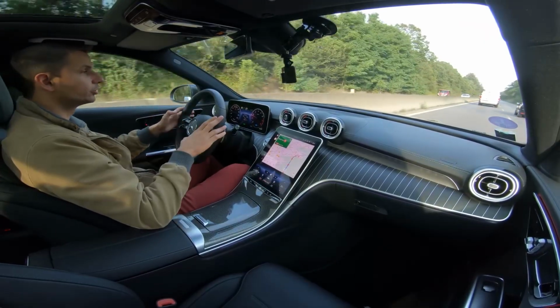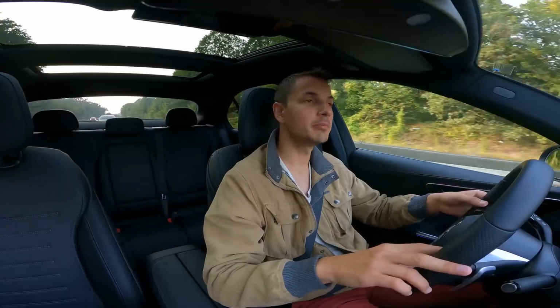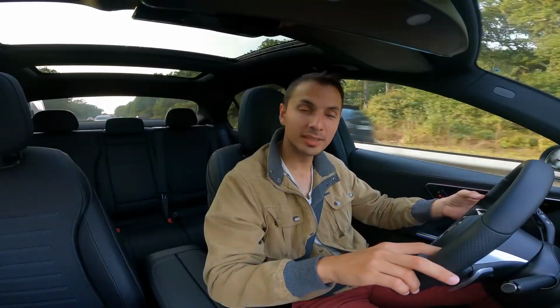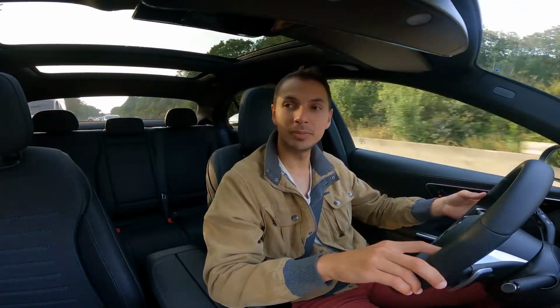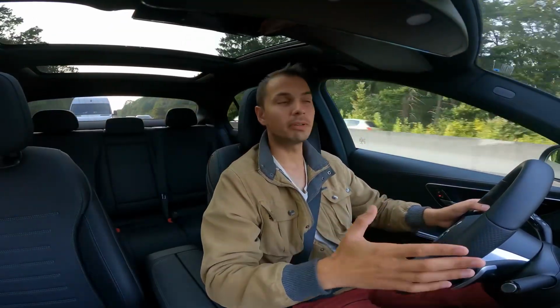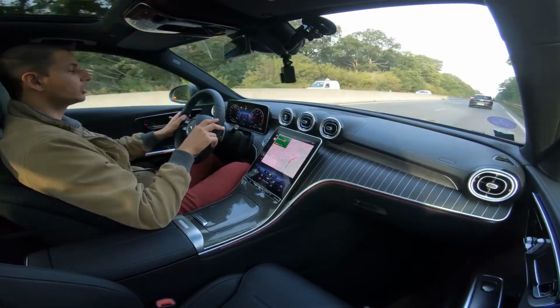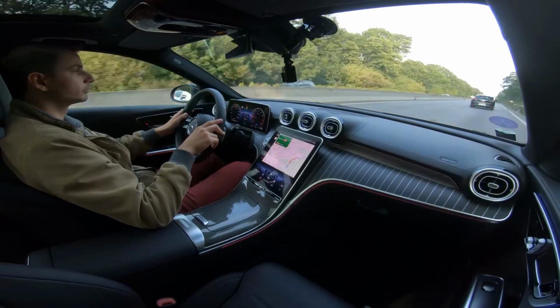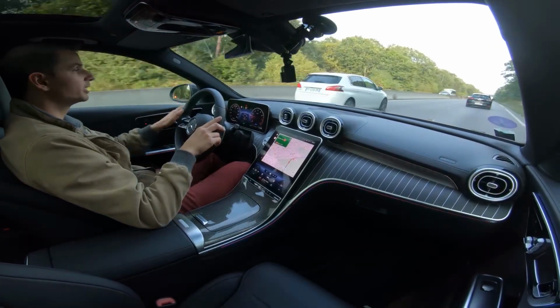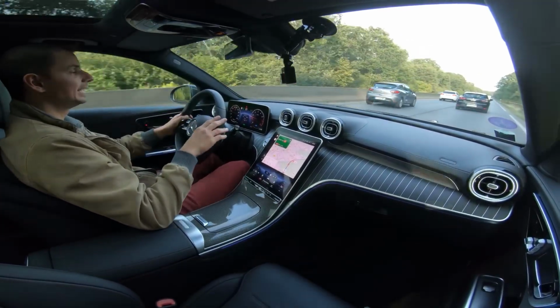I'm a bit disappointed today since I only have cruise control, not all the driving assists. As you know, I love having all the driving assists. With adaptive cruise control, level 2 driving, and lane centering, here I only have the cruise control. Well, at 90, I'm in 8th gear, 1,400 revolutions per minute. It's pretty well soundproofed. I can hardly hear the engine, just a bit of rolling noise.